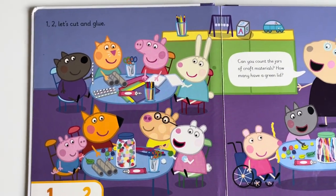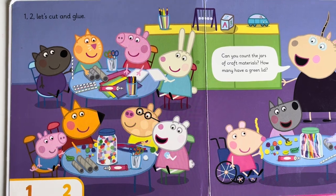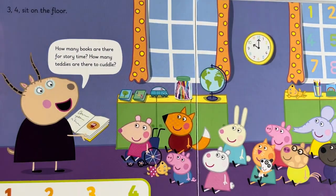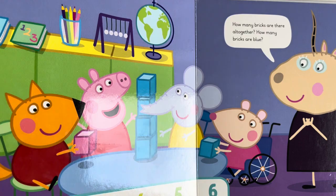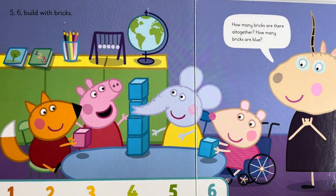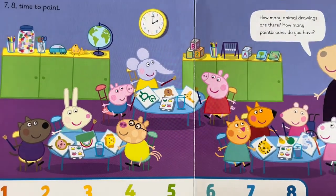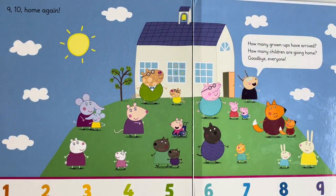One, two, let's cut and glue. One, two, let's cut and glue. Three, four, sit on the floor. Five, six, build with bricks. Seven, eight, time to paint. Nine, ten, home again.